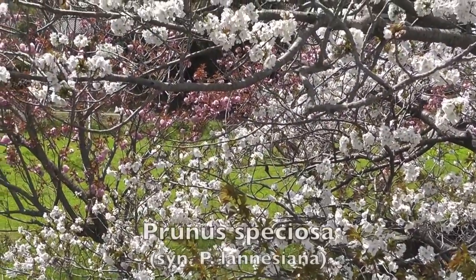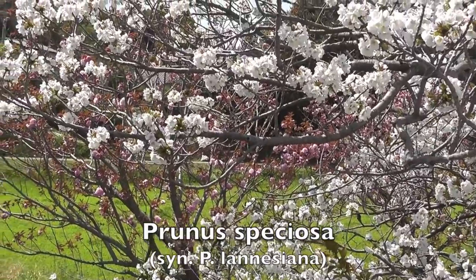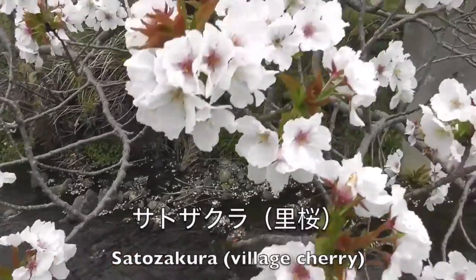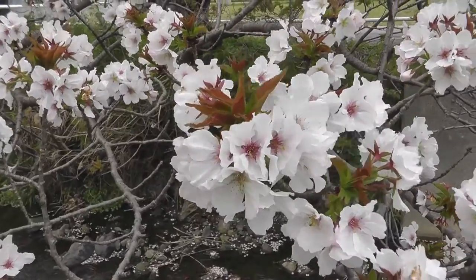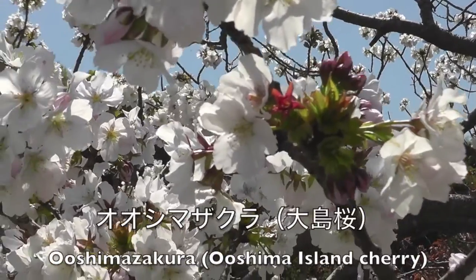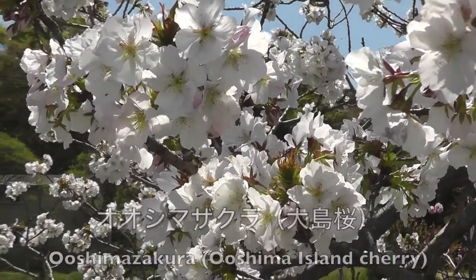The late-flowering Prunus speciosa is not only a putative parent of the Yoshino cherry, but likely gave rise to a whole class of cultivated forms known as Satozakura, meaning village cherry. It is known as the Oshima Cherry since it is found on Oshima in the Izu Islands south of Tokyo, as well as the nearby Izu Peninsula.